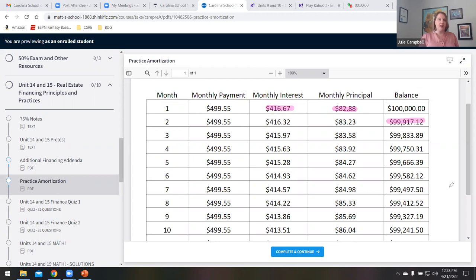So use this as a guide. Go find your amortization schedule in your file cabinet if you're a homeowner, and you can figure it out too. If you do those three steps over and over and over again, it's going to be repetitive and you'll be able to get through this problem quick and move on.